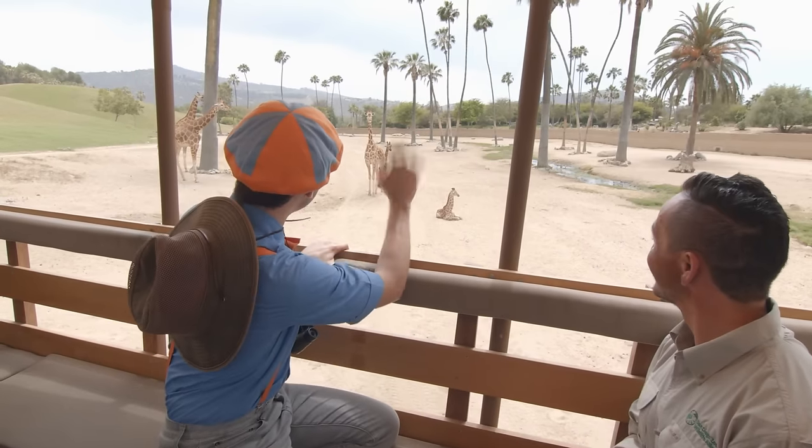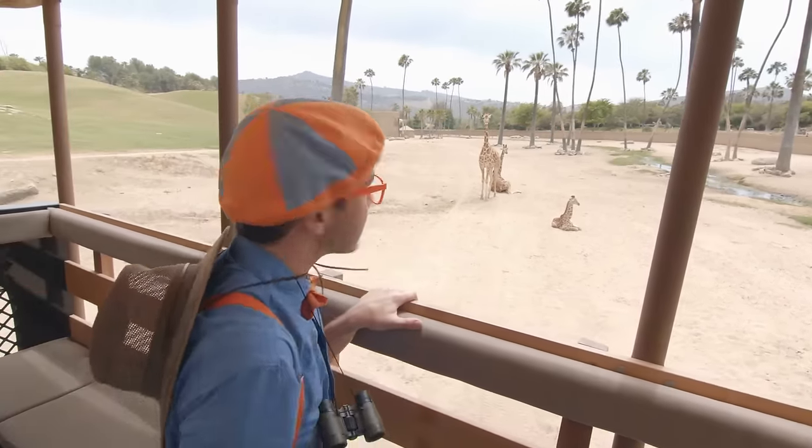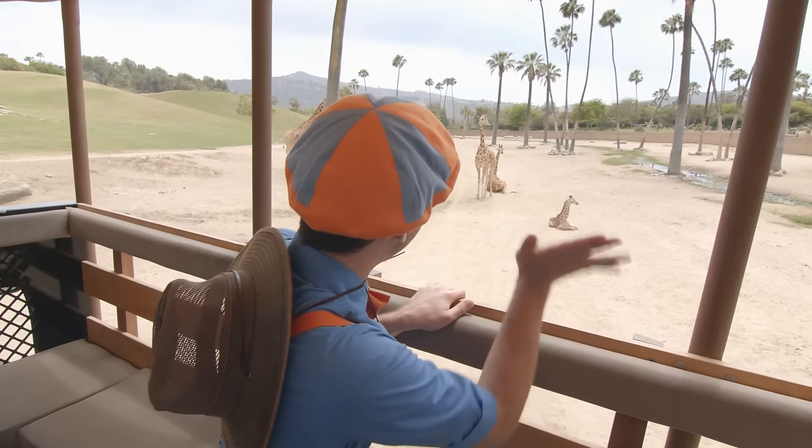Hello, giraffe. Oh, look, that giraffe, he's looking at us. I think he's just checking us out. Ooh, he's saying, hi, Blippi. Hi.